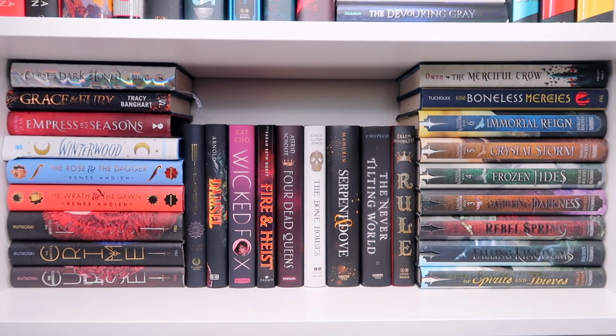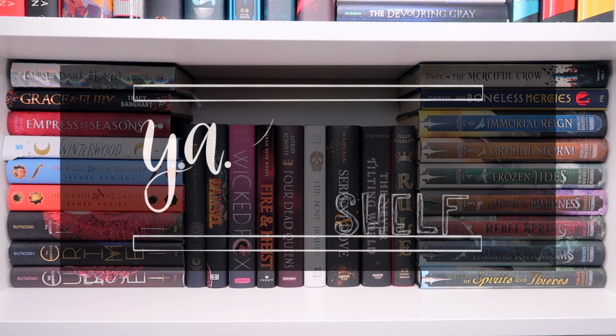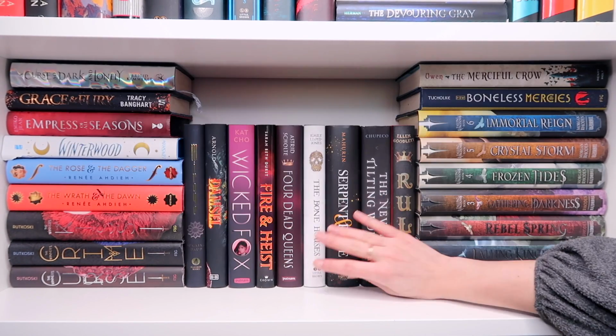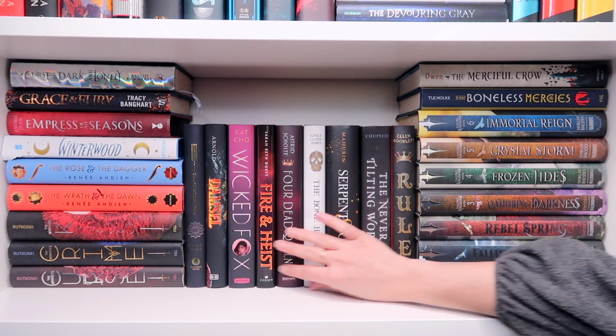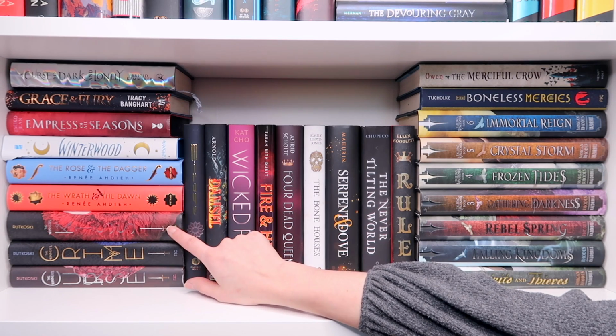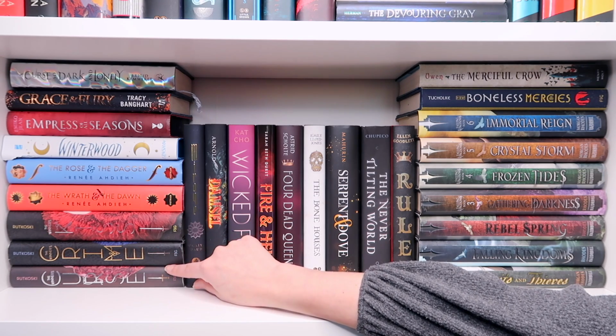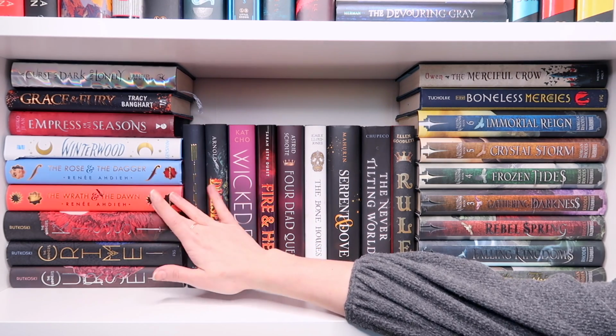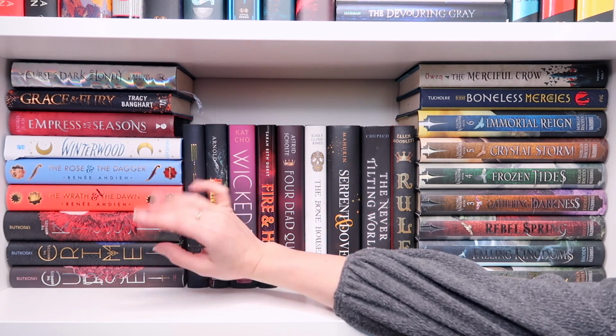So we have yet another young adult fantasy shelf. I mean, if you're catching on, I like young adult fantasy. I feel like I've actually read most of the books on this shelf. So we have the Winter's Curse trilogy, which is The Winter's Curse, The Winter's Crime, and The Winter's Kiss by Marie Rutkoski. And then we have The Wrath and the Dawn duology by Renée Ahdieh, with the first book and then The Rose and the Dagger being the second book.